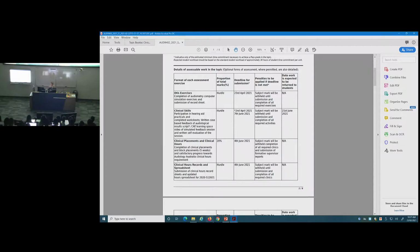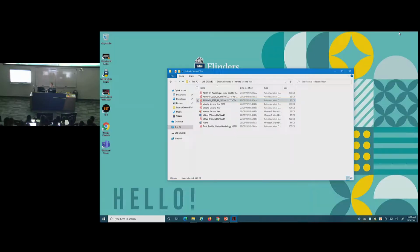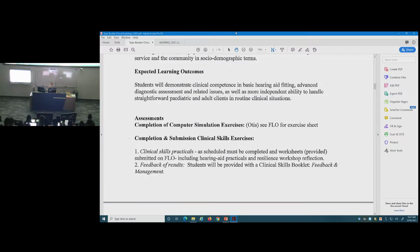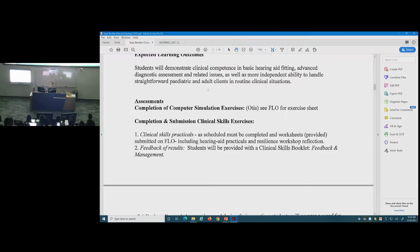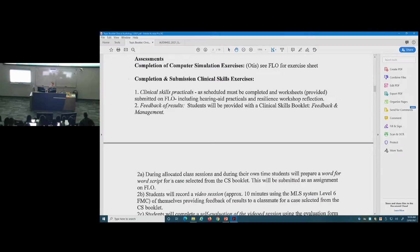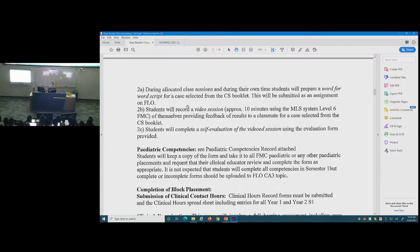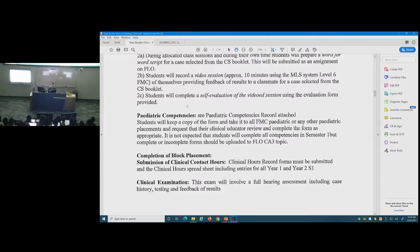Okay, so this is referred to in the topic booklet, which I didn't close. Here we go. So this is detailed here, the feedback of results and the steps in the process for that. So we will have some dedicated sessions, again, where you'll work in the small groups to work through some of those exercises.